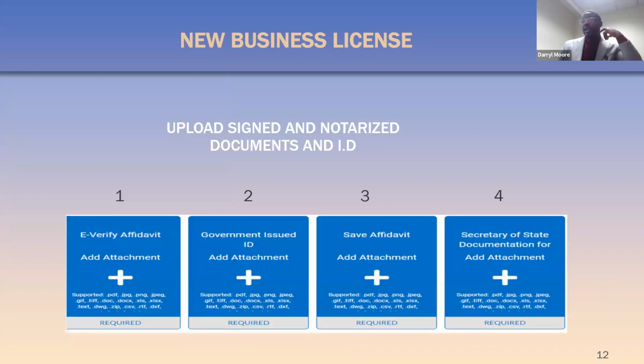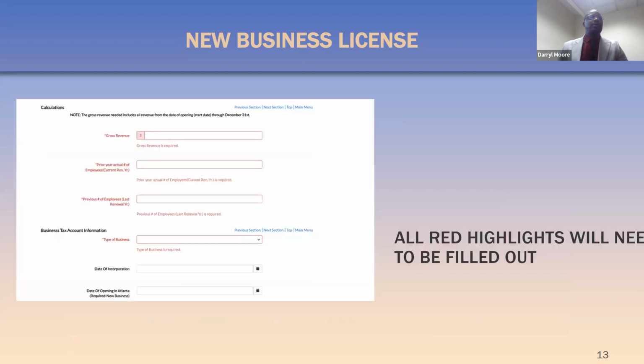Once you reach this screen right here, they're asking you to upload your saved affidavit, your E-Verify, and your government issued ID. The Secretary of State documentation, those are your LLC papers. In order to go forward, you will need to make sure each item has been uploaded. Again, when applying for a new business license, all red asterisks must be filled out in order to go forward.